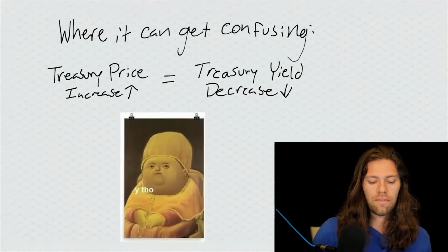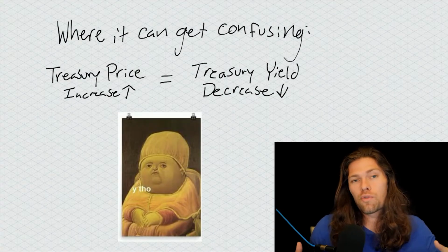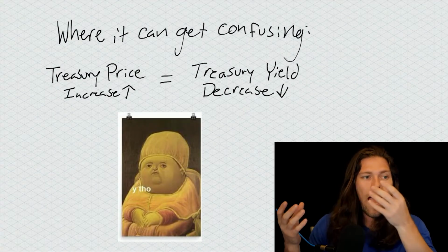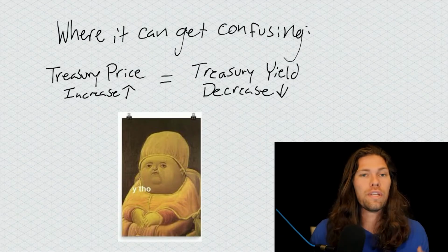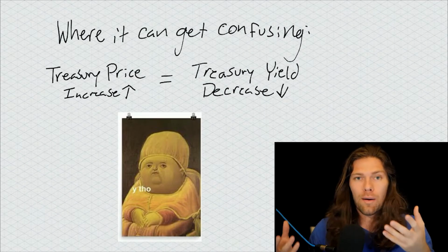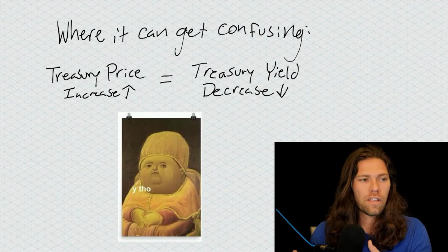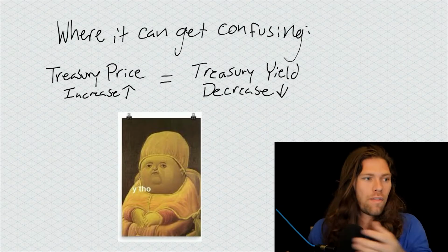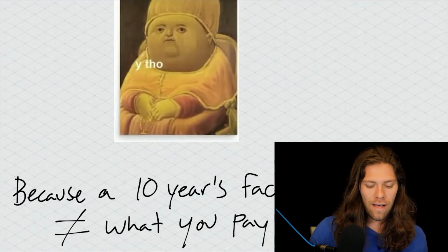Now, this is where it can get confusing, because the Treasury price increasing actually means the Treasury yield is decreasing. So when you hear Treasuries are going up or they're getting more expensive, that means the yield is going down. Or that works vice versa, where if you hear the yield is going down, that means the price is going up. So let's explain why this happens.